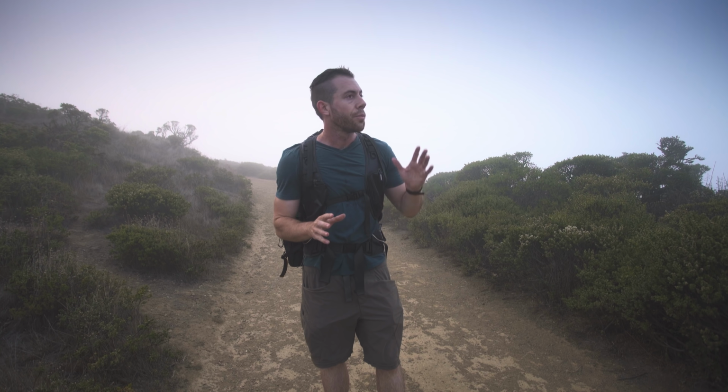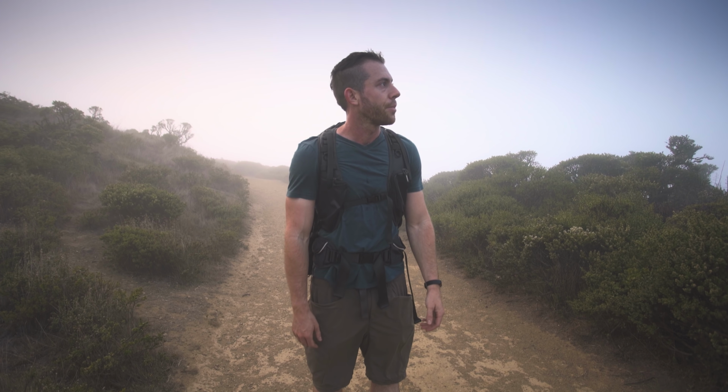What I'm gonna try and do is walk along the ridge because the fog is not completely even, so it might be fogged out here, but maybe down the ridge towards the east, we get some clearings and I can take my time lapse, but I don't know.